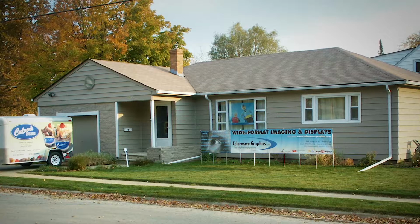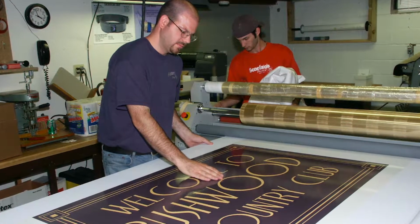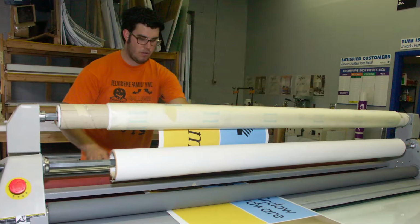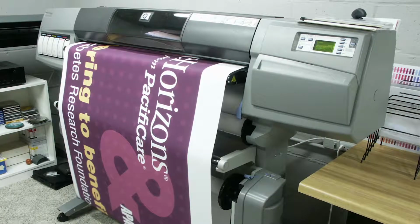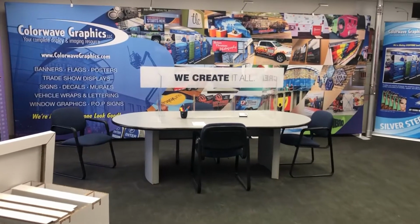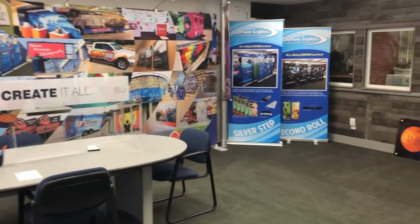Colorwave Graphics started in 2002 in the basement of my house. We had 3 employees at the time, and we were doing quite a bit of work with design agencies, advertising firms, traditional offset printing companies looking to partner with a wide format printing company, so that was a natural fit for us. We did quite a bit of that work until we started to bust at the seams 2 years later, and we moved into our 5,500 square feet facility, which we reside in today.